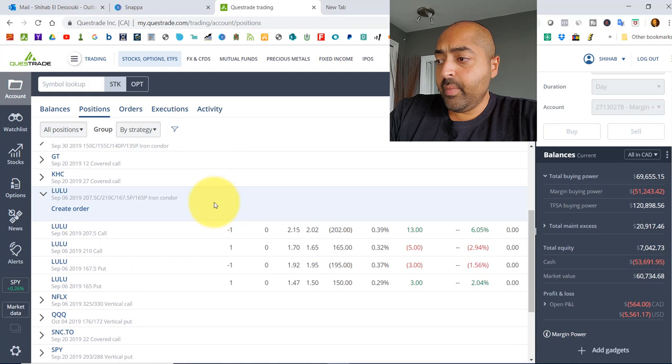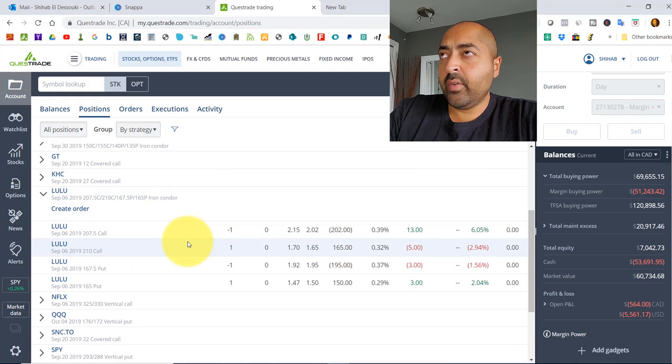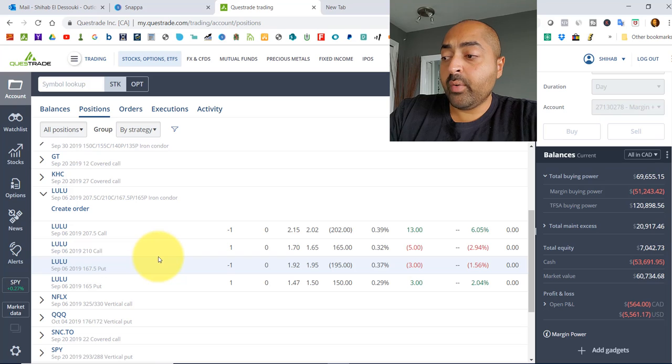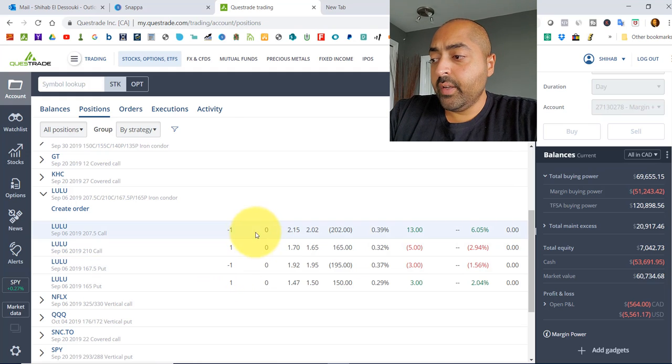As you can see here, when I placed the trade, Lululemon was trading at around 188. I did an iron condor expiring today, so just 1 day expiration. The short strikes that I picked, I picked at the expected move. So basically I looked at the premium that I could collect from selling the at the money put strike and at the money call strike. So I looked at how much premium I would get if I sold the 188 put and the 188 call. I added them up together and then I took that total, and that was my expected move on each side.